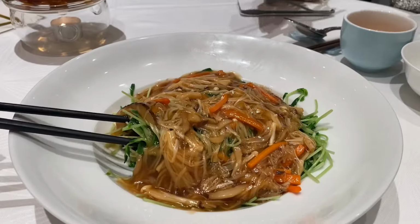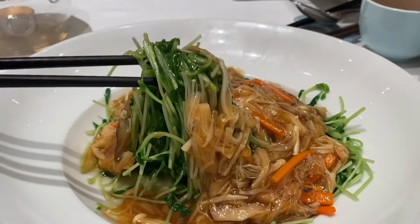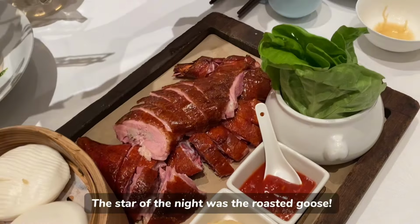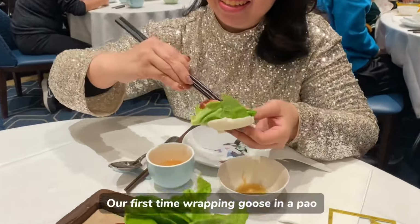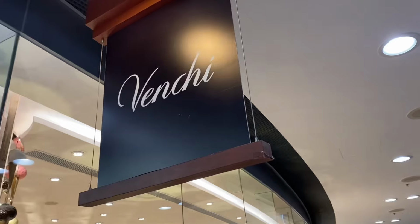Laking restaurant pala siya. Okay, let's go. We just finished eating our dinner, our yummy birthday dinner, and now we're gonna stroll around City Gate.